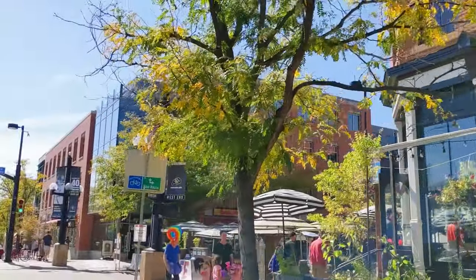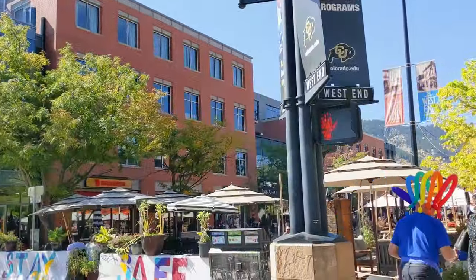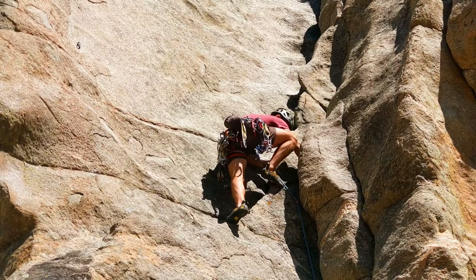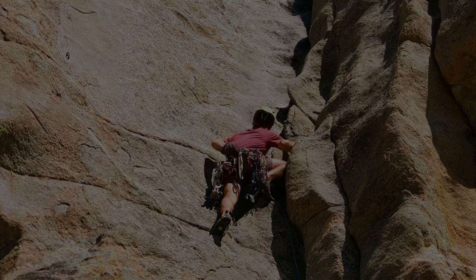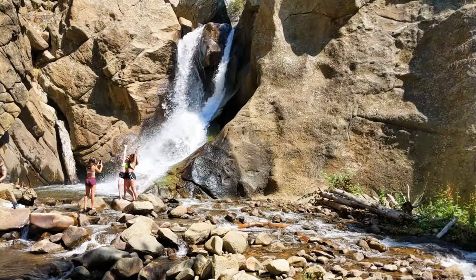We start in Boulder in the morning so we can have breakfast at one of the many fabulous restaurants. Then we make our way up Boulder Canyon, where we might stop to watch the rock climbers or take in the beauty of Boulder Falls.